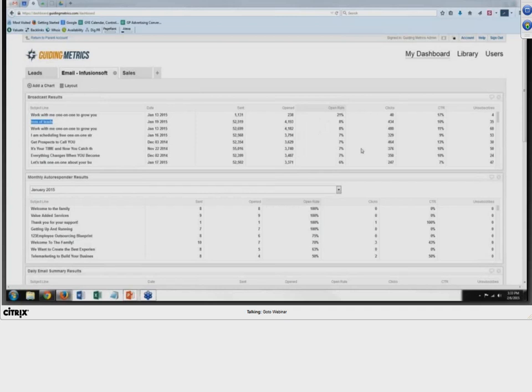If the email subject line resonates with them, they'll open it. If the link in the email resonates with them, they'll click on it. So the email formula is basically you sending out emails and tracking it and knowing, wow, this email got a 21% open rate. Wow, that "work with me one-on-one to grow your business" email resonates with my audience. So what should you do? Hey, send more emails like that.